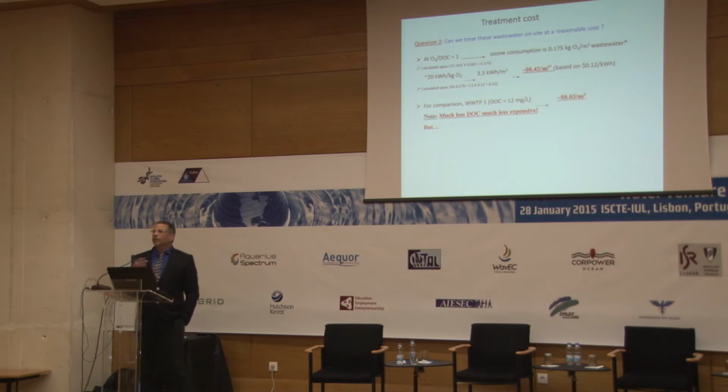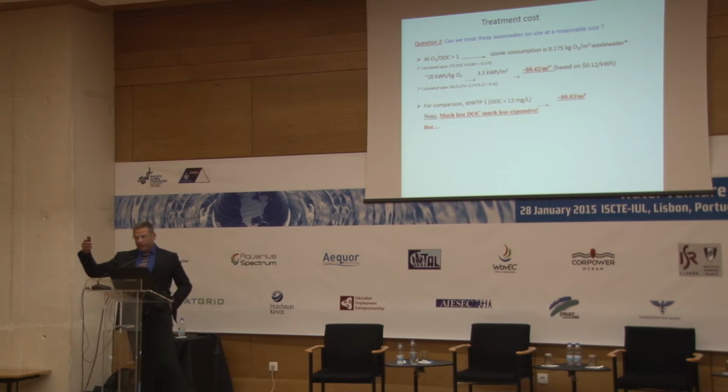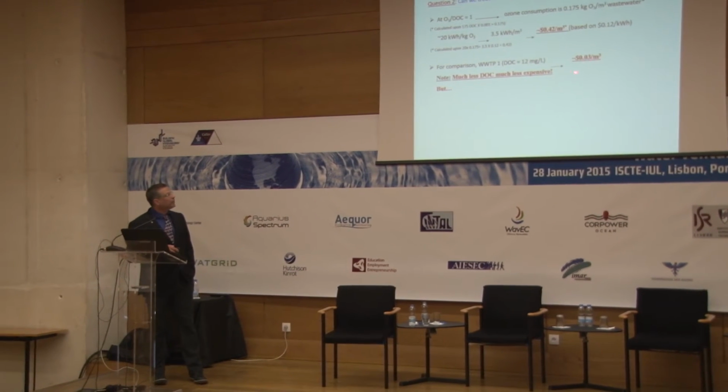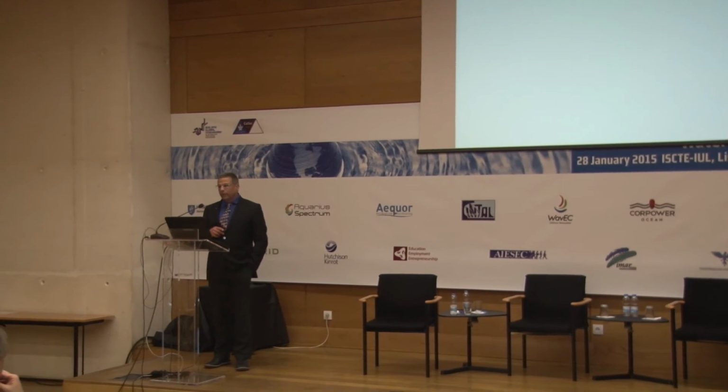And we found out that even when we increase the biodegradability and do another cycle of biological treatment, after this treatment we can release this water to the domestic wastewater. Again, by doing all the secondary treatment again, we can make this treatment even cheaper. So we can treat at a reasonable cost.